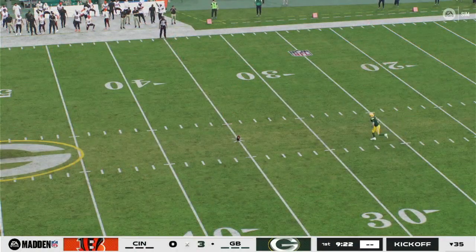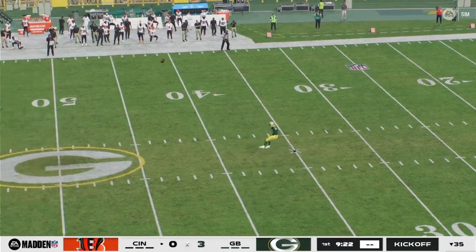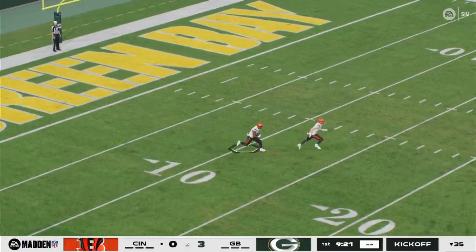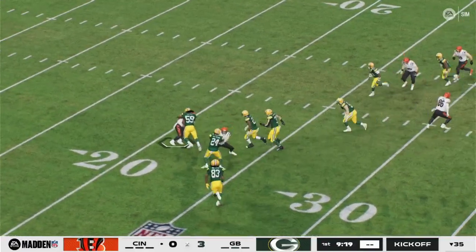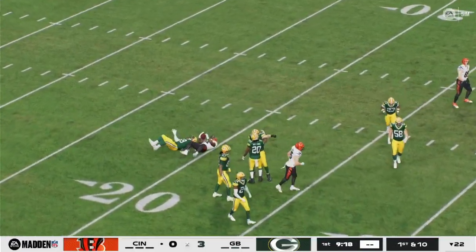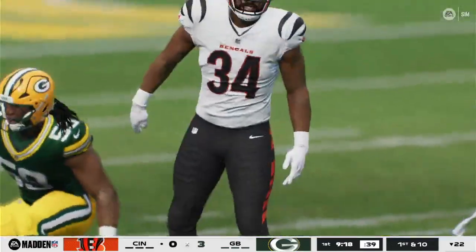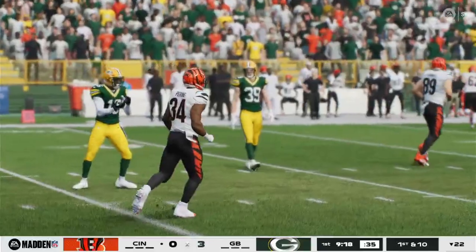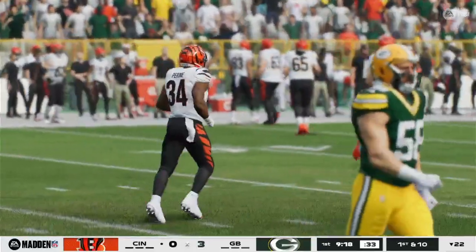On now is McManus to kick this away. Samaje Perine on the return. And that's going to set them up just beyond their own 20. Cincinnati headed back out for its second drive now. And they're certainly hoping for some better results here after that first drive ended in a punt.